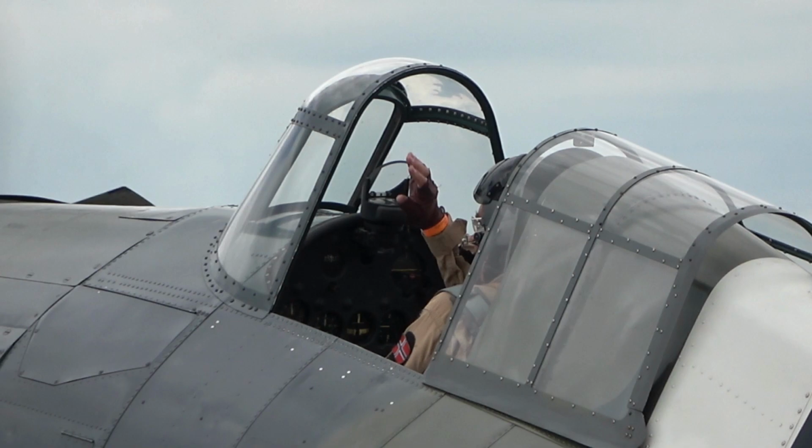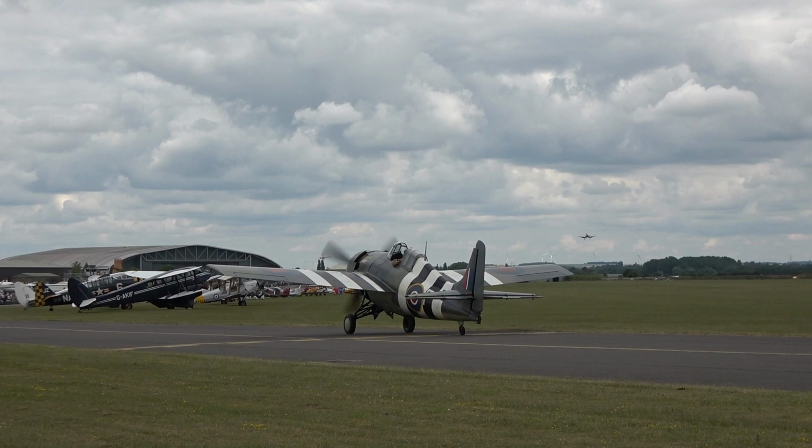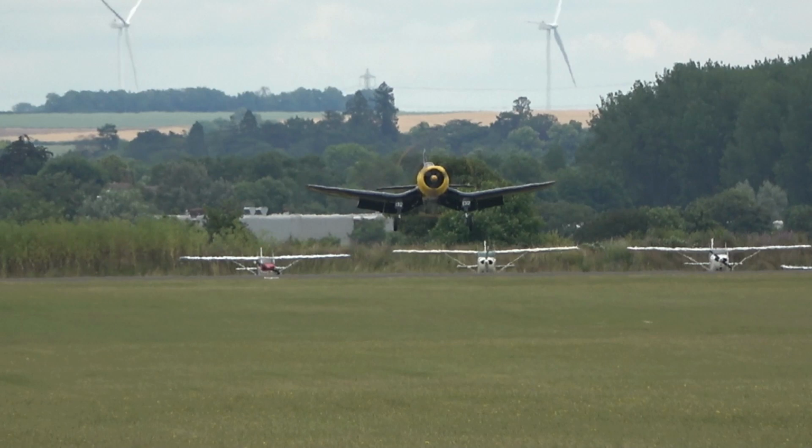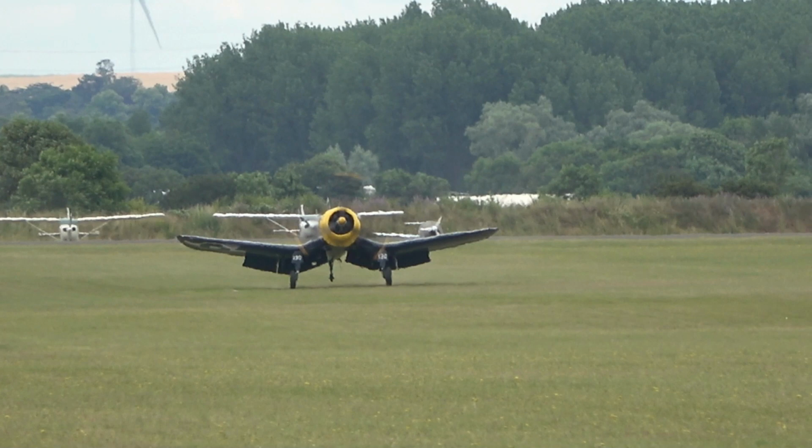Under its own power. 24 frontline squadrons of the US Navy went on to fly it, as did the Navy's aerobatic display team, the Blue Angels. Also coming in to land on the grass, meanwhile, the Corsair, which was flown by Stu Goldspink.